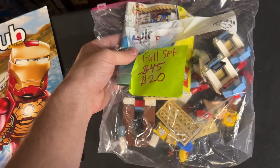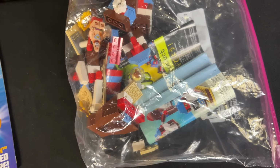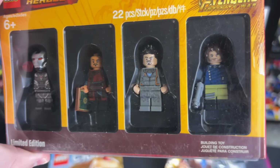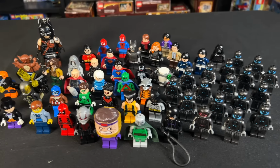Also, this SpongeBob set, it's Glove World with the Ferris wheel. A little difficult to see, I guess, in the bag, but I'll get it built and shown on the channel here soon. As well as an Infinity War Bricktober pack with all of those great exclusive minifigs inside. That is awesome. And finally, this brings us to the minifigure haul.